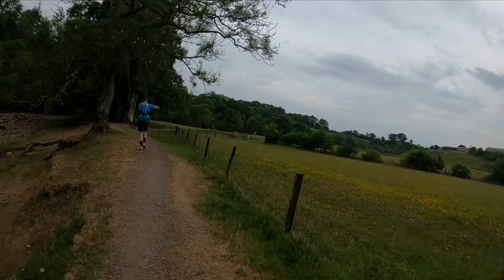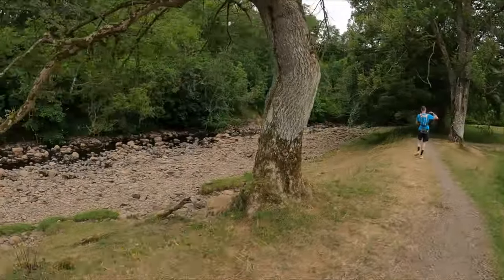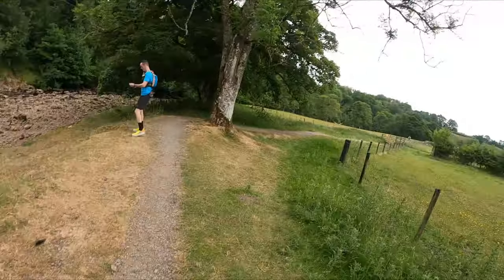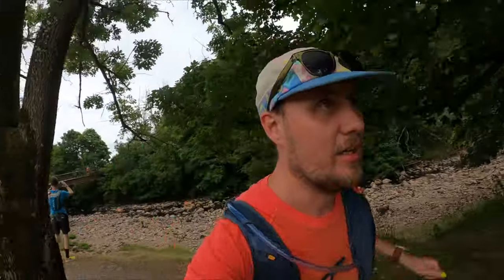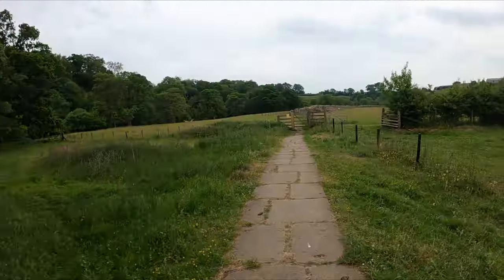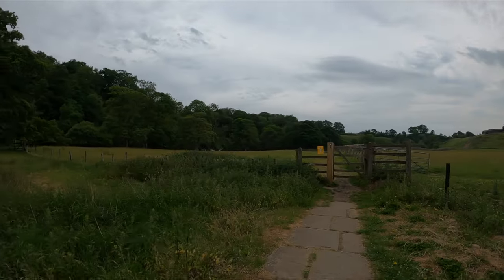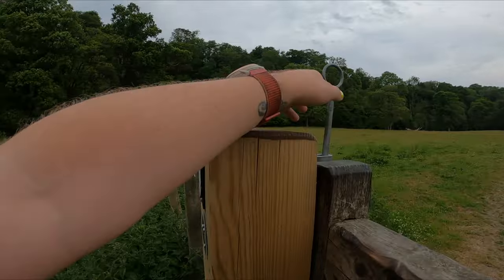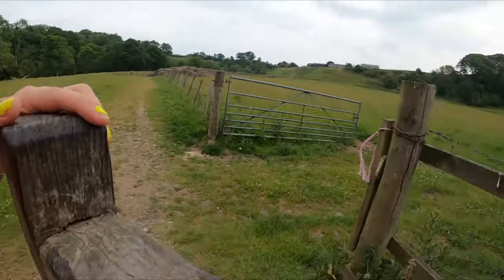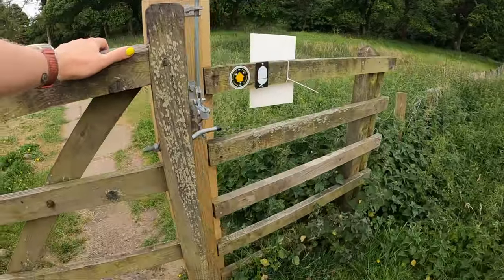Let me take a cut through some lovely wildflower meadows. Top stuff. But there is a nice, nasty set of steps coming up. So remember, when you see the beautiful meadows and the nice bridge, maybe you've got some lumpy steps to clamber up as well. Pay it forward, here we go. Thank you. Cheers.